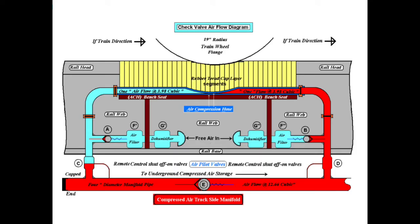Let's zoom in now and have a look at our RPCS equipment in operation. At the very top of the slide is an arc that represents the train wheel flange as it rolls along the inside of the track. The flange is pushing down on our rubber tread caps, marked in yellow, and they in turn are pushing down on the air compression hose unit, forcing the air inside, colored in red, to move ahead and out of the end of the hose. On the opposite end, after the train wheel flanges pass by, the leaf springs recoil, opening up the hose, and the fresh air, colored in blue, is drawn in to refill the hose. In the drawing, you can see that we have added air filters and dehumidifiers to process the air as it enters the hose.